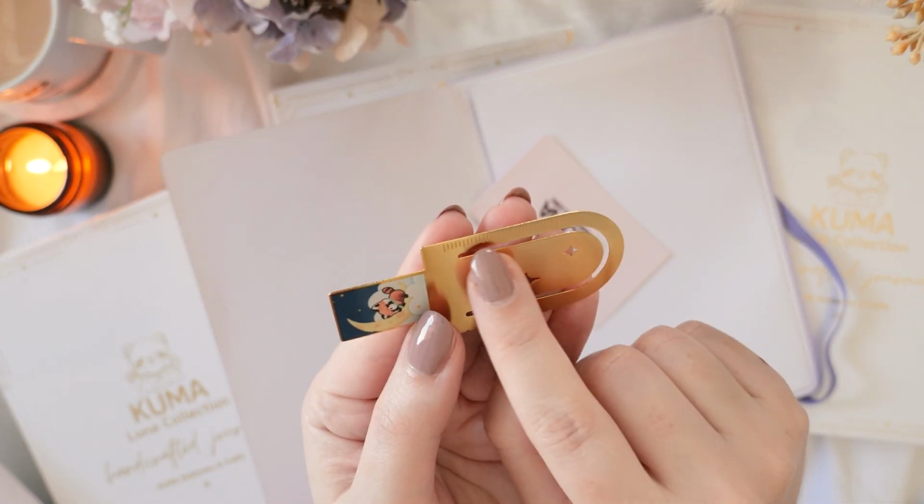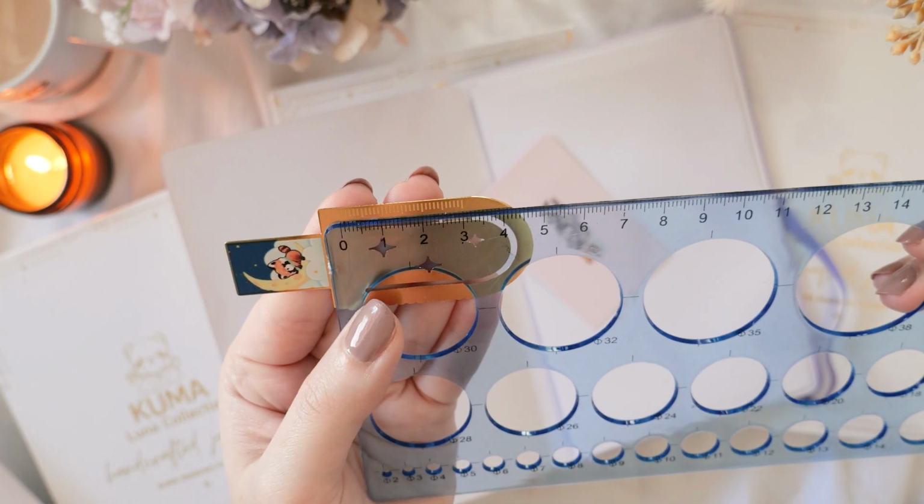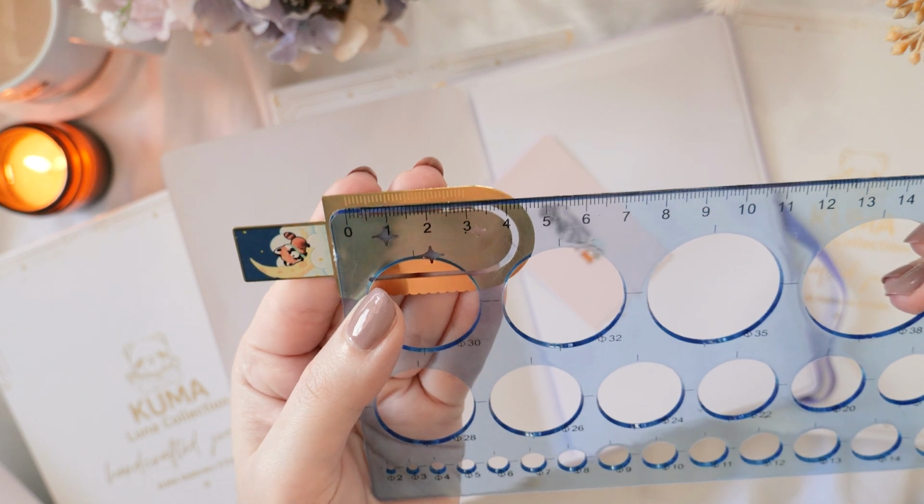And this side has a cute little 3cm ruler, which is really a nice touch. I can't imagine how often a 3cm ruler would come in handy, but I like the option. I like that I have it. All of the journals come with the same bookmark and the little business card as well.